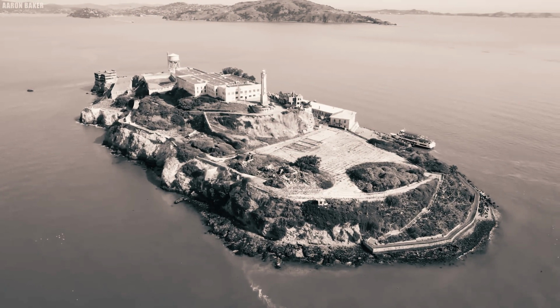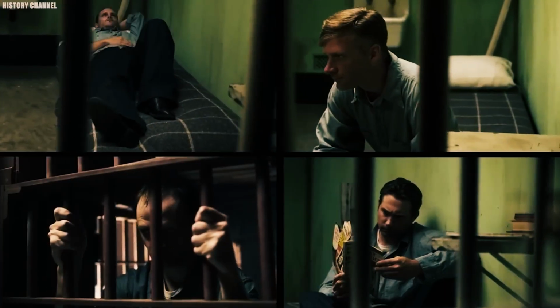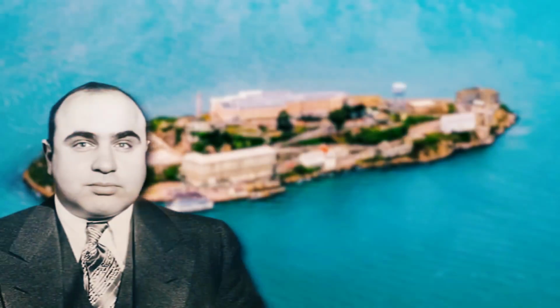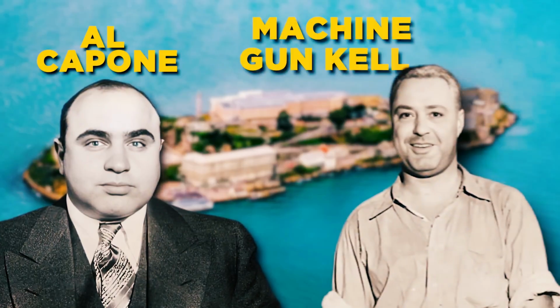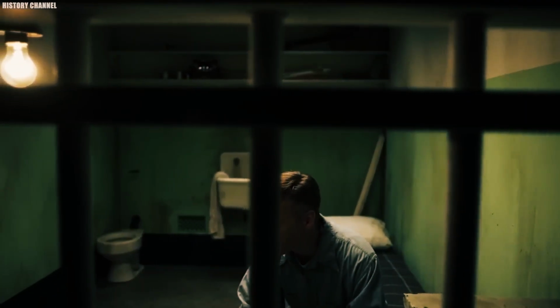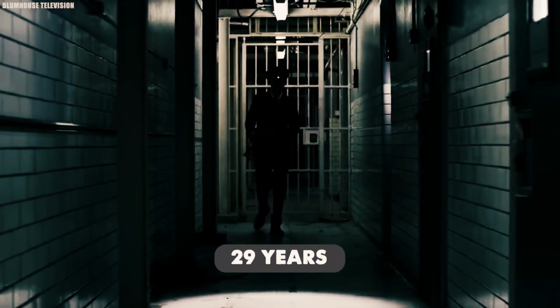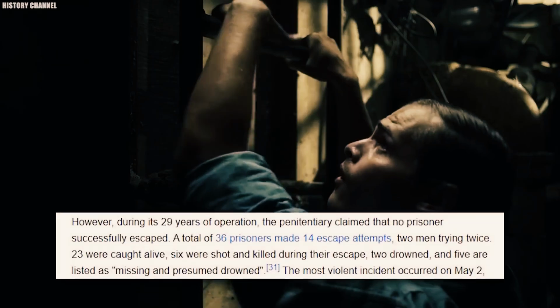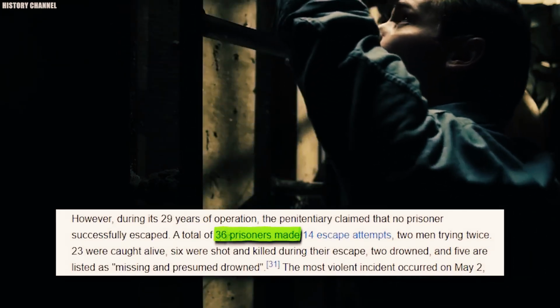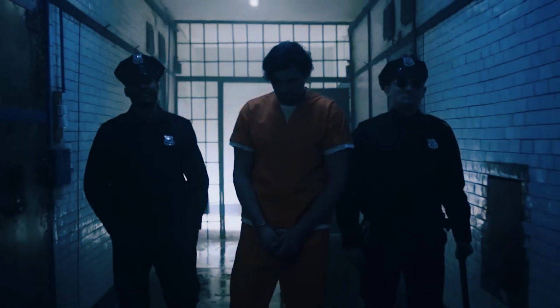And during its prime in the 1930s and 40s, Alcatraz held some of the country's most dangerous criminals. Names like Al Capone and Machine Gun Kelly added to its tough reputation. They were locked behind thick walls with nowhere to run, or so it seemed. In its 29 years of operation, 36 inmates attempted to escape. 14 separate tries. Most failed. Some were caught, others died trying.